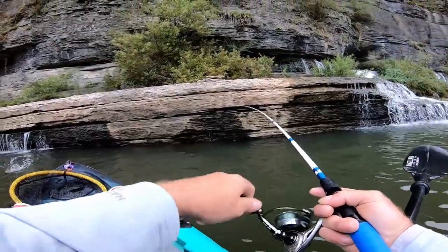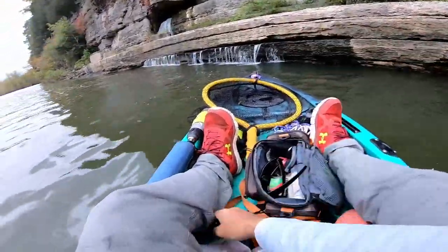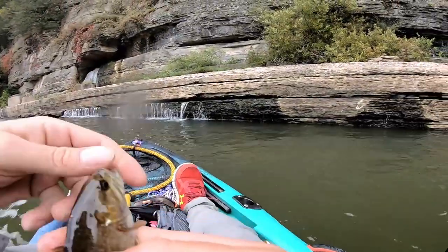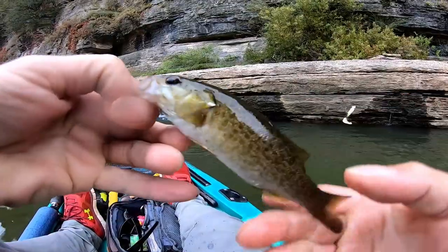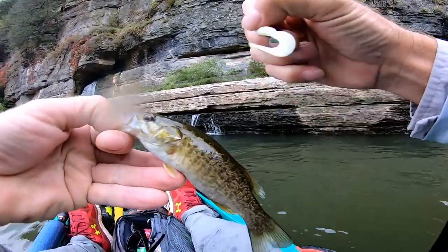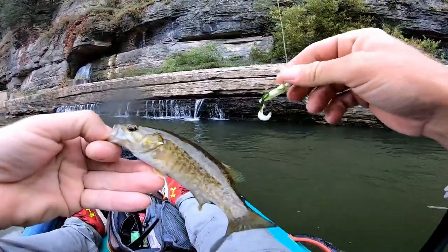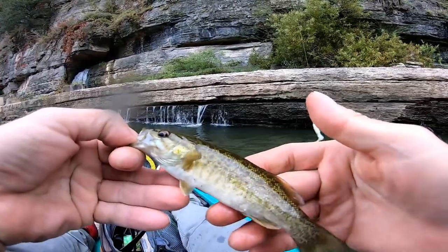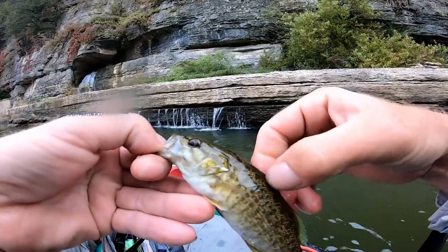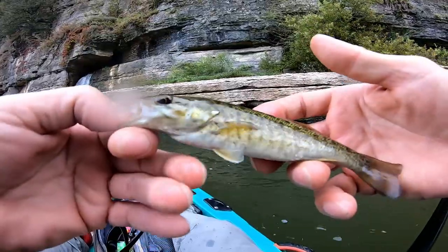Oh, there we go. Nice, another little bass. Oh, it's a fifth species, you guys. Smallmouth bass. I don't care how small it is. I am super stoked. I wasn't catching any fish, and I pulled this thing out. And now we're catching them, and we've got largemouth, smallmouth, skipjack herring, bluegill, and crappie. And now we're actually catching some fish. This is fun.